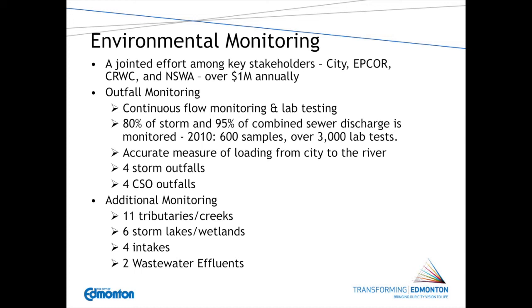For 80% of storm outfalls we are doing water quality monitoring. For 95% of the combined sewer discharges, those 19 CSO sites I mentioned, we are monitoring most of them. Also in 2010, we did 600 samples, over 3,000 data tests, so you can see how extensive we are, and every year we are increasing those. This gives an accurate measure of loading from the city to the river.